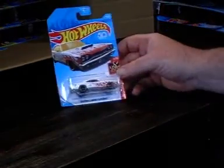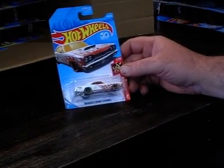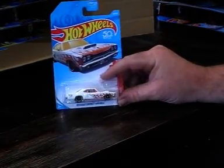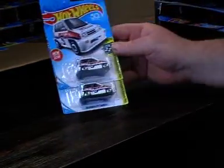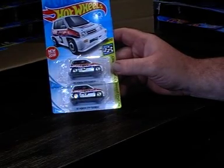So here we go, new to this case, car number 7 of 10 in the Hot Wheels Flame series, the 69 Dodge Coronet Super B. That is a really nice car. Really, really nice car. Look out for that one, everyone. Next we have 2 carryovers from the C case. Car number 10 of 10 in the Hot Wheels Speed Graphics, the 85 City Turbo 2.